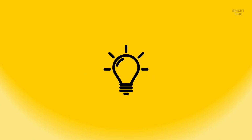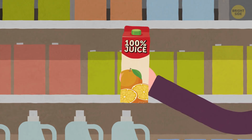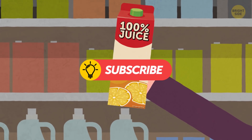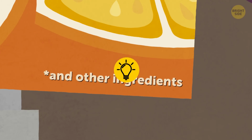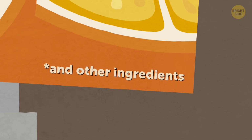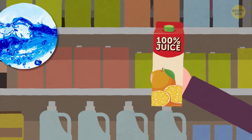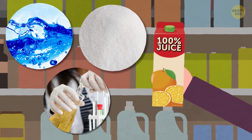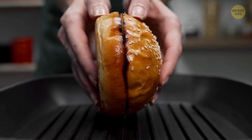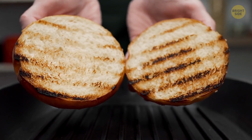3. You grab a carton after seeing big bright letters, "100% juice." What you fail to notice, or at least manufacturers hope so, is the fine print. It usually claims something along the lines of "and other ingredients," meaning that there might be water, sugar, and additives inside that box.